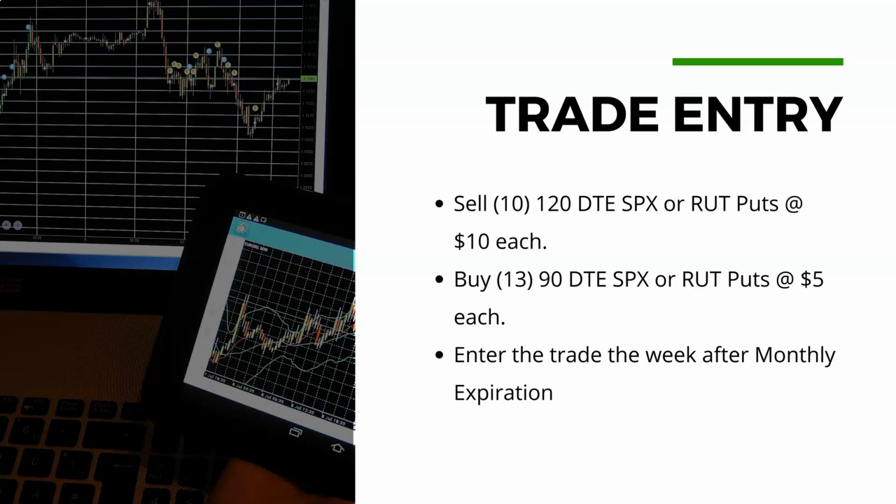Remember, it's about a 45-day trade, and we're getting a 90 and 120 day to expiration option. We're never going to have these anywhere close to that front month, which is the 90-day expiration. The front month is the one that expires first. The back month is the one that expires last.